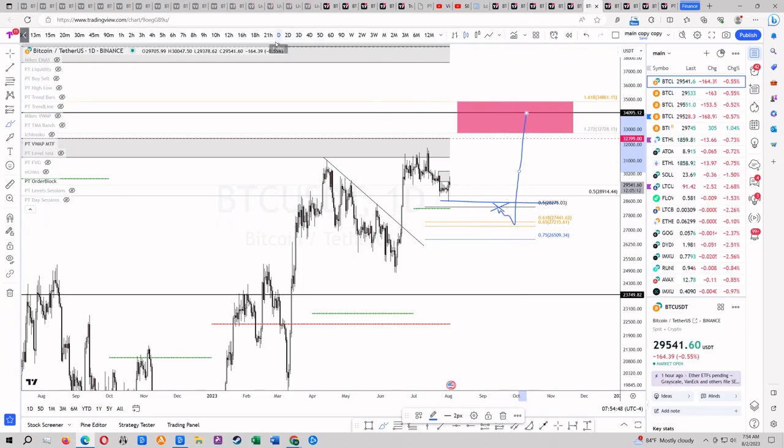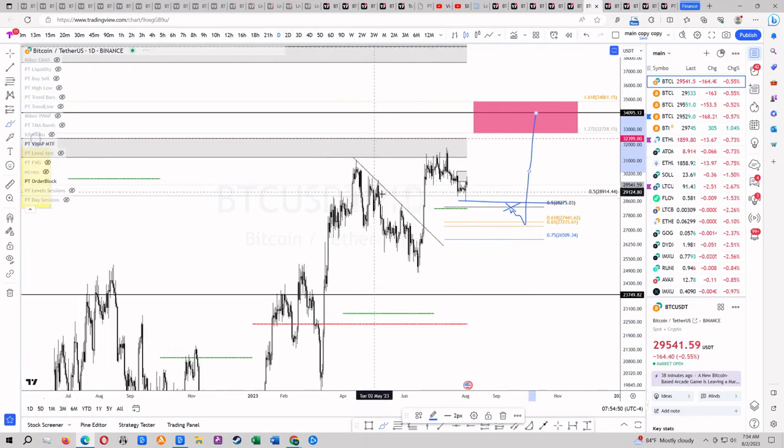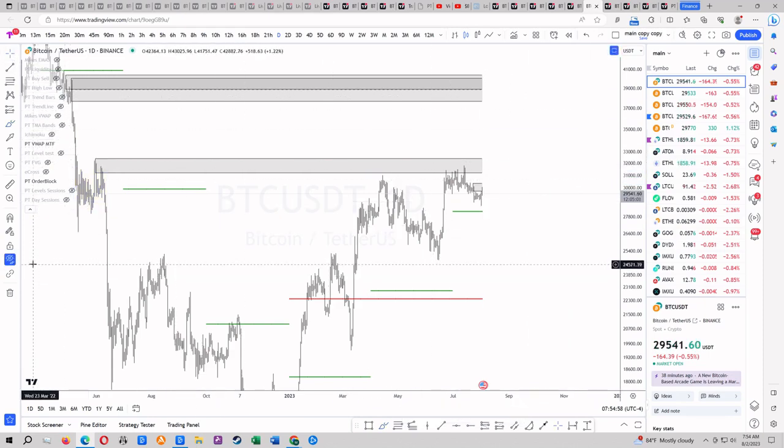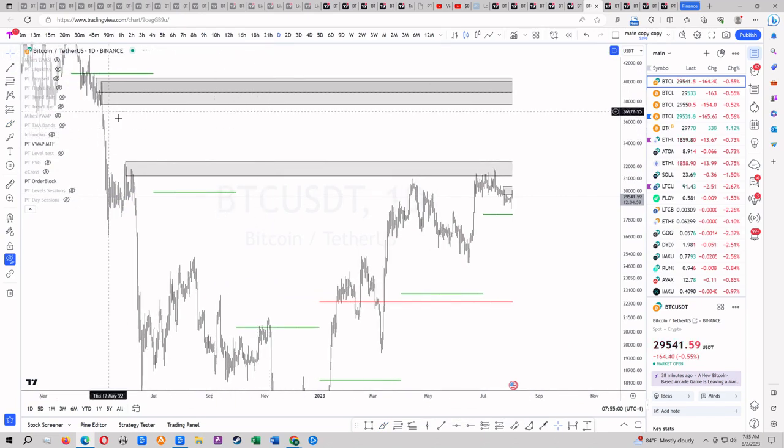Real quick update on BTC. I'll go over the higher time frame first. I still think that we're in talks about going to the pink box at the top, $32,000 to $34,000. Make it pretty quick so I can tell you guys exactly what I think.